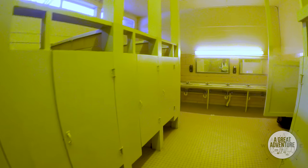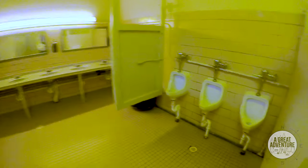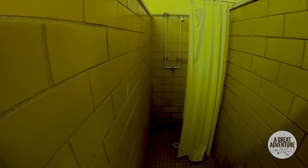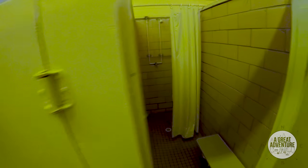So anyway, it is 40 degrees outside, and I would say it's probably 50 degrees in here. So it's definitely not heated, but it's not a bad bathhouse. Thank God we have a shower in our camper. Here's a sample of one of the showers. I am not gonna turn the water on because I don't wanna get wet today. It's pretty chilly.